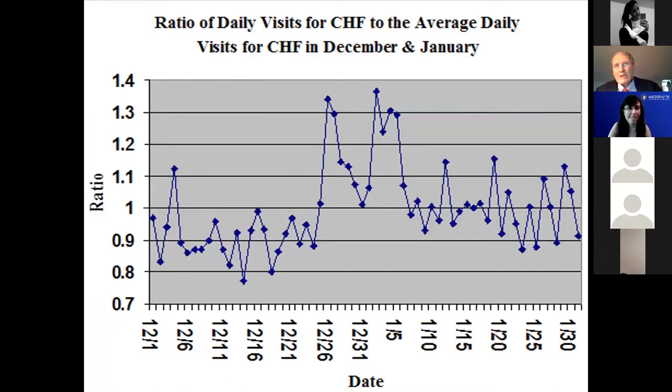And this is the ratio of daily visits for CHF to the average daily for CHF in December and January. See that on the Christmas holiday, which is 12/25, it goes up to almost 35% more. And New Year's, it goes up again, 35% more. So people are eating too much and eating salty foods, and the congestive heart failure visits go up.